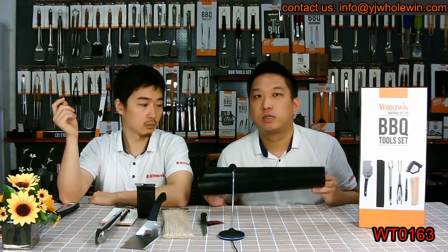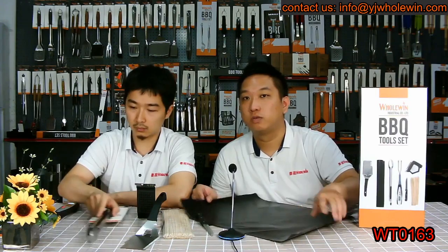In addition, this set also includes a barbecue mat, as you can see just before. The barbecue mat is very convenient to use. Simply put the food on it. You can see the oil will not go through this mat and get onto the grill, so it will keep your grill clean. After your cooking, you just take it away and wash it. And it can be used multiple times. For consumers who do not barbecue often, cleaning the grill is a very big trouble and a frustrating thing, right? With this, it can help you save a lot of time.